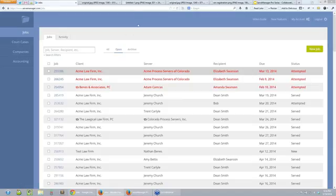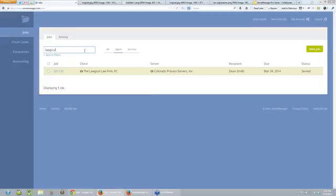Okay, so here is my process serving account. This is ServeManager process servers. And I've created a job already for my law firm, and the law firm in this case is the Logical Law Firm. So let's search for the job, and I'm going to search by client name, so I'm just going to type Logical here. Okay, so there's that job I created for my client.